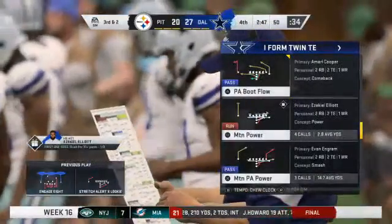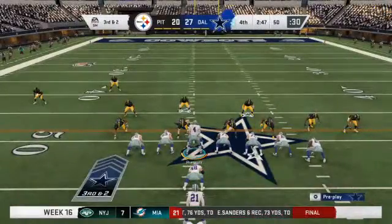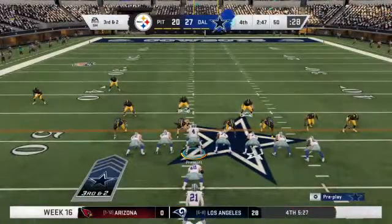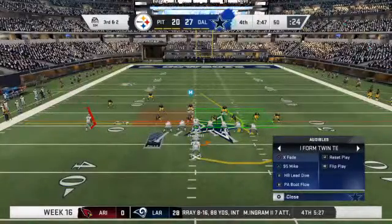They always say that real estate is about location. Well, guess what? When it's a slant route, the quick ones, timing. Got to be able to lead your man with the football. And the timing off right there, threw it behind him.